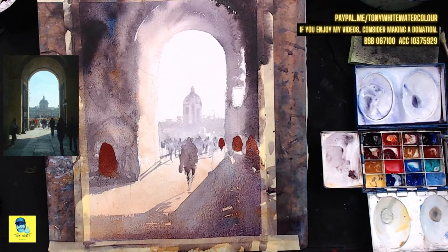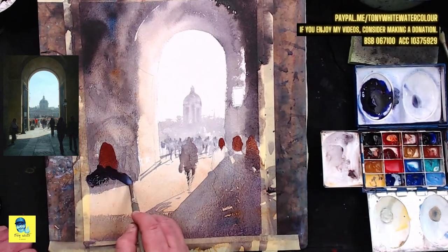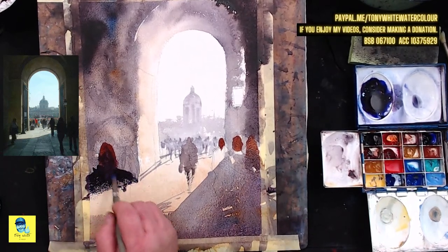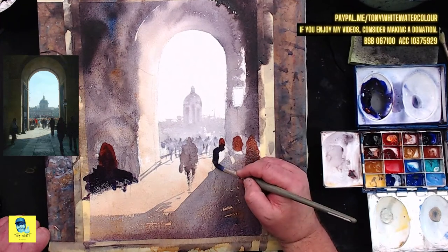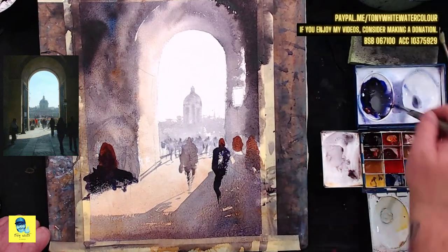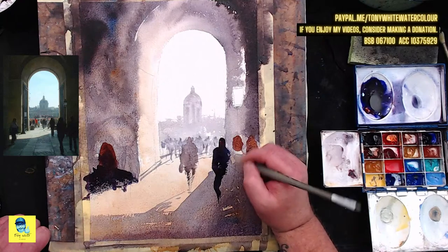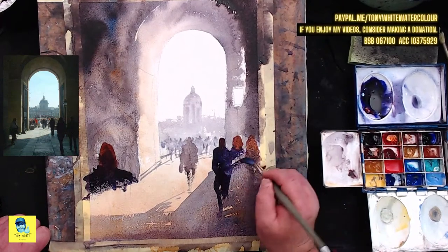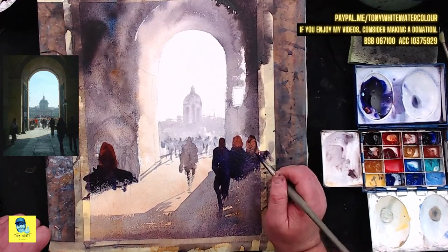Here we go with the bodies. So that one will be obviously very large, and it's cool. This one I want to take a bit of care because I want that shape to be nice. And I don't mind them just melting into the shadow there. It's great. It's what we're all about, watercolour.